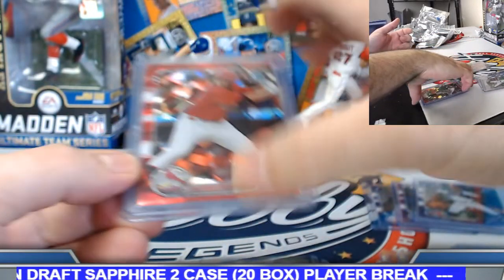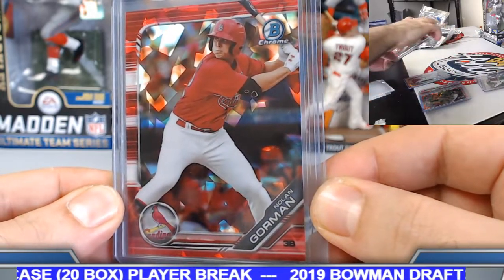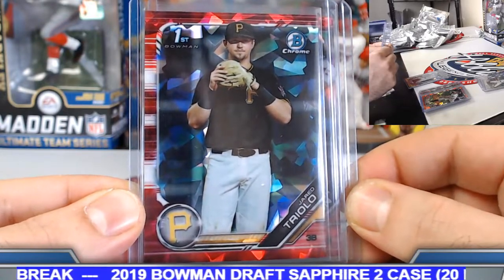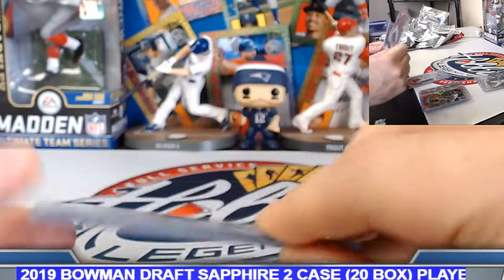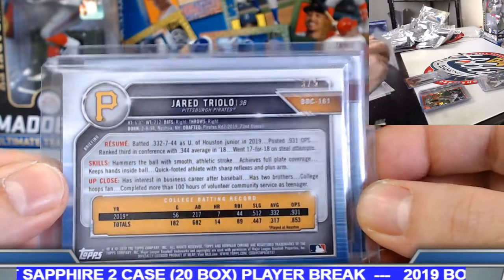Two red sapphires out of these two cases here. Nice hit for the Nolan Gorman spot. Red sapphires are numbered to 5. And Nolan Gorman and Jared Triolo, excuse me. 4 out of 5 on the Gorman. 3 out of 5 on the Jared Triolo.